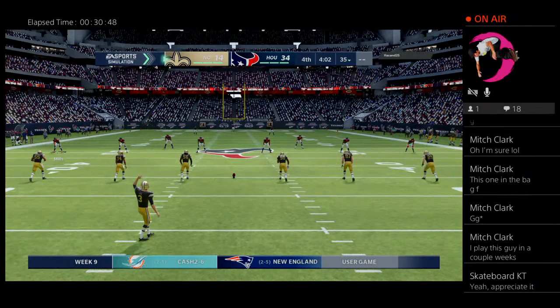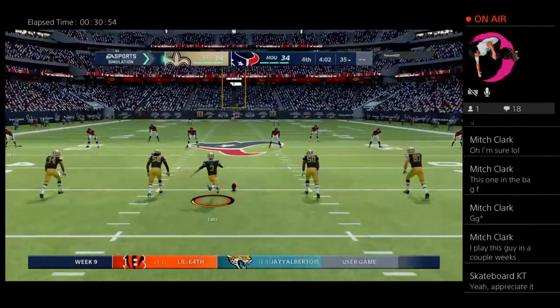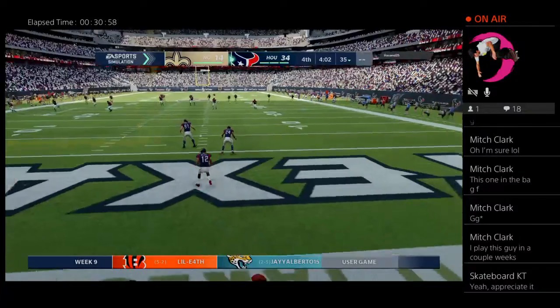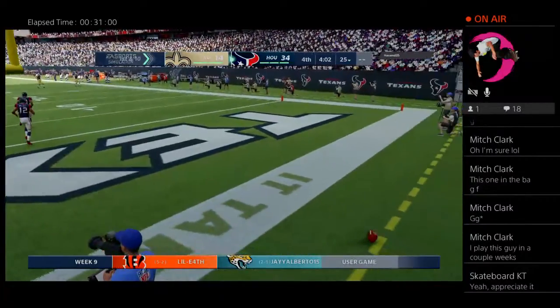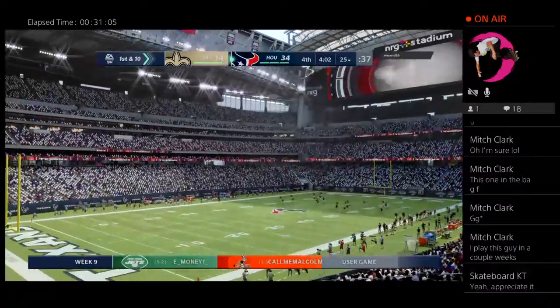Will Lutz to kick off for New Orleans. After the touchdown, Lutz to kick it off. And that'll carry over the back line of the end zone for a touchback. Their own 25-yard line.